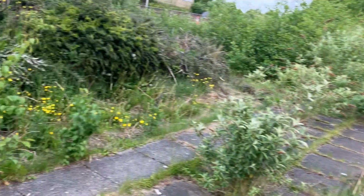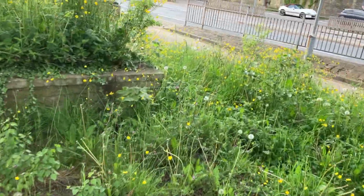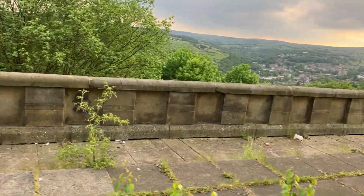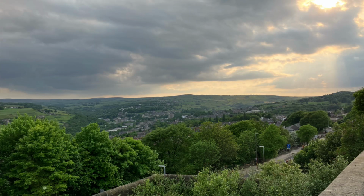Don't know absolutely any history on this place whatsoever. I don't think this is going to be an information board. No, claim board. Nice lovely view over there. I'll just stop there for a picture. What a beautiful random place.